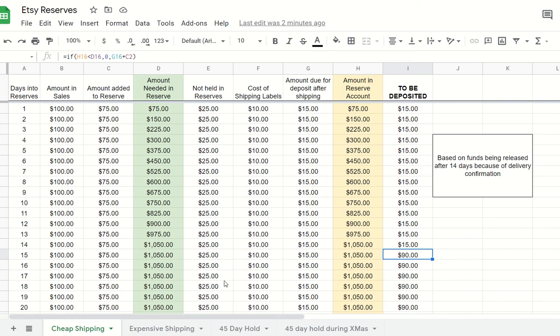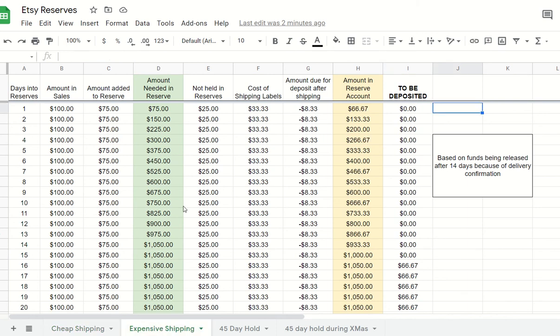Okay. But let's say that you have very expensive shipping. Let's say that for you, when the 75 gets put in reserve and the 25 is not put in reserve, then a third of your cost goes to shipping. So $33.33. That means that your deposit should technically be a negative $8.33. So what Etsy is doing is they're taking that out of your reserve amount. So that means that at the end of day 1, you are supposed to have $75 in your reserve account, but you only have $66.